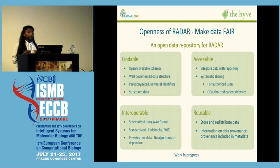First, to make the data findable, as I said, we are using Avro schemas for every data type we collect. RADAR is an open source project, and all the schemas of RADAR that we are using are also open source and publicly available on GitHub. All the data that we collect are well documented, and supported by rich metadata. To make the data accessible, we have the open data repository, and we integrate all the data we collect into the repository. We also have a systematic data sharing mechanism where the data will be shared with authorized users who have access to a particular patient or even a particular device of a particular patient.